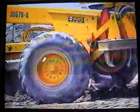Look at all these machines and people at work.